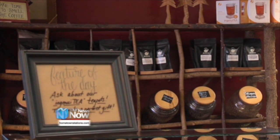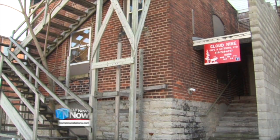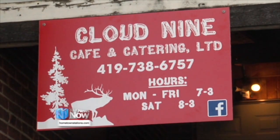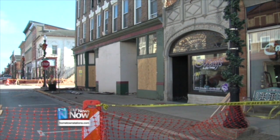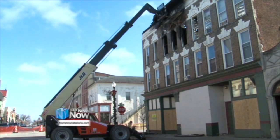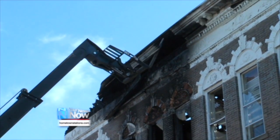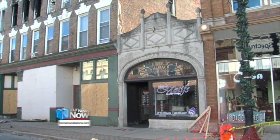We just aren't putting out as much food, and I did not even place a food order this week at all. So there are things that we are out of, but until this gets fixed, I don't want to add to that. Meanwhile, across the road, Interior Motifs owner Jamie Metzger has had to shutter her business entirely because it sits right next to the Canita Hotel and has been barricaded off for safety reasons. They have us barricaded off for this piece of crown that they're taking down right now to protect any pedestrians walking in and out of our store.